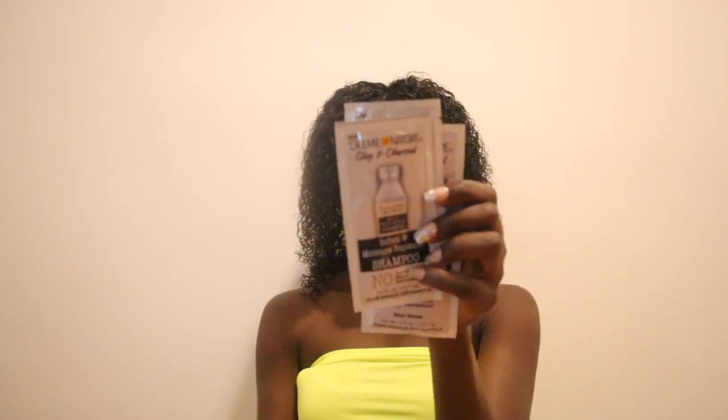So I have the clay and charcoal line. I got the coconut milk line. I got the pure honey line. And I got the argan oil line, as well as this on the go gel. Honestly speaking though, these samples are really, really small. I'm sure if you have shorter hair than mine, it'll work great for you.